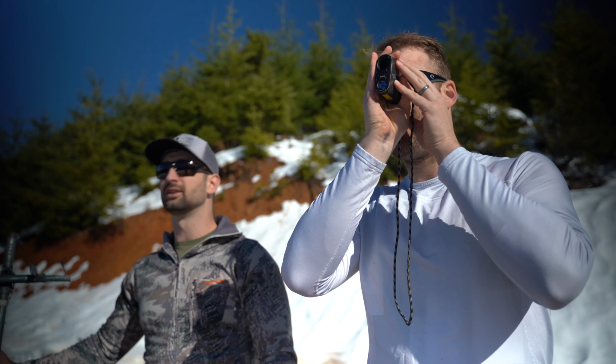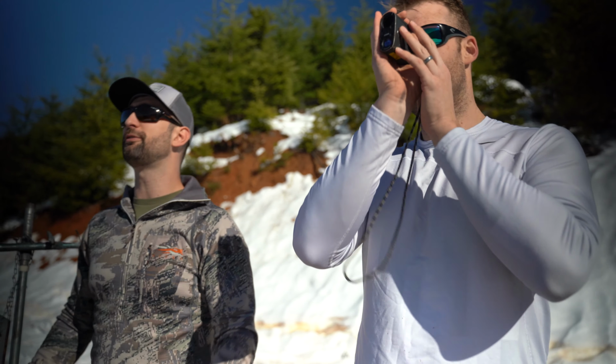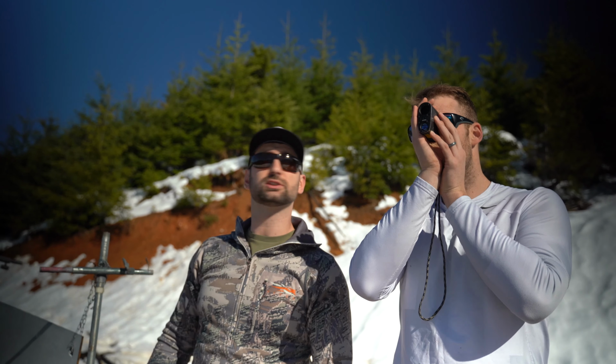Repurposed. Is it working? The Y where the road goes down is 12, like 17. Perfect. Yeah, we can shoot from that corner even. Sweet.